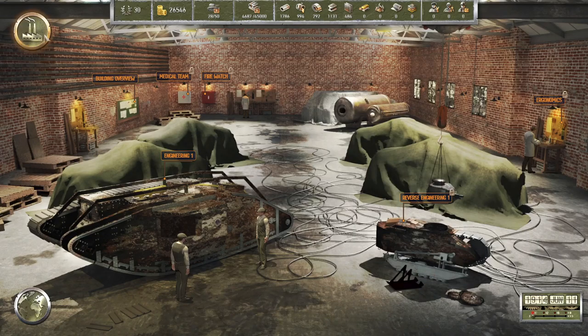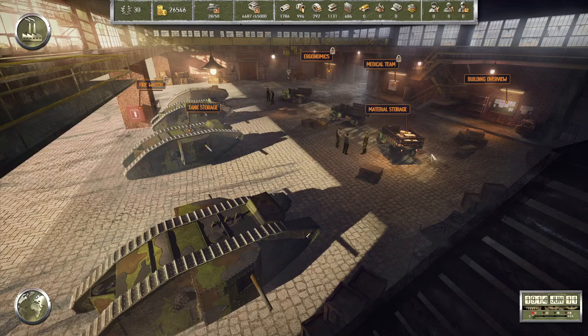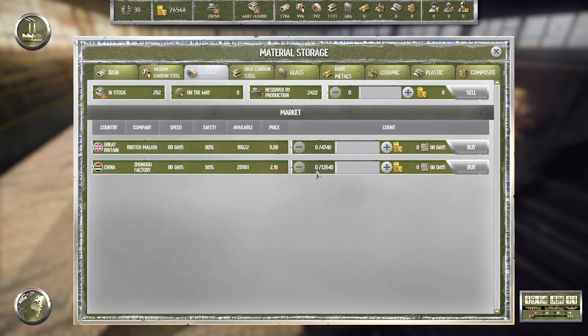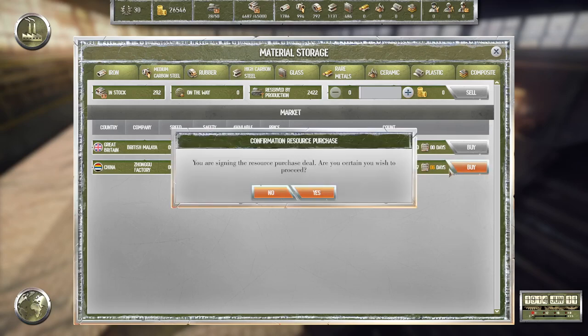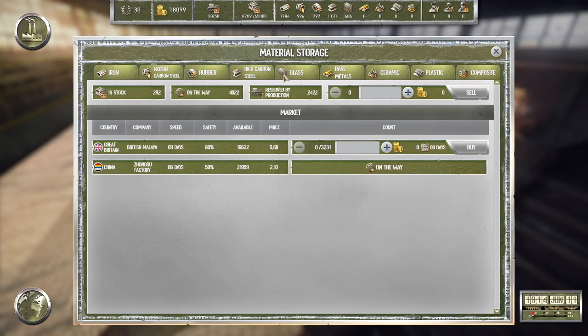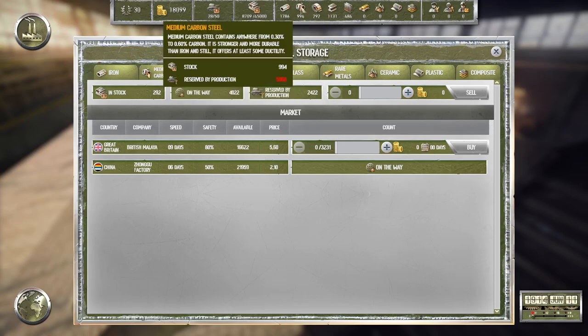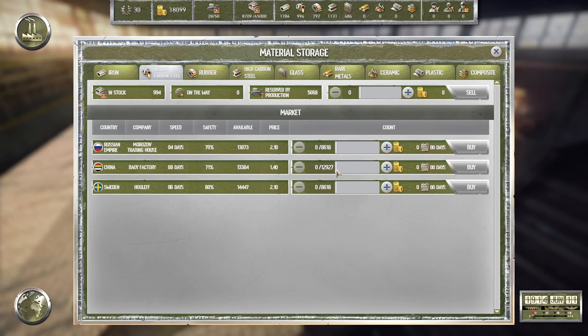Hey. So we won that contract, so we can actually order a little bit of material. We need some rubber, which I'm a little bit surprised about. Wow, rubber is expensive. Order around 4,000 rubber. Then we'll order medium carbon steel. Let's order around there and save our money.